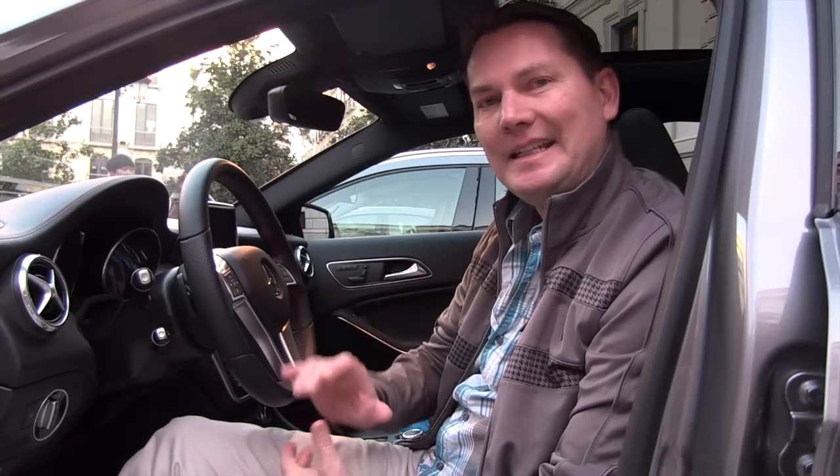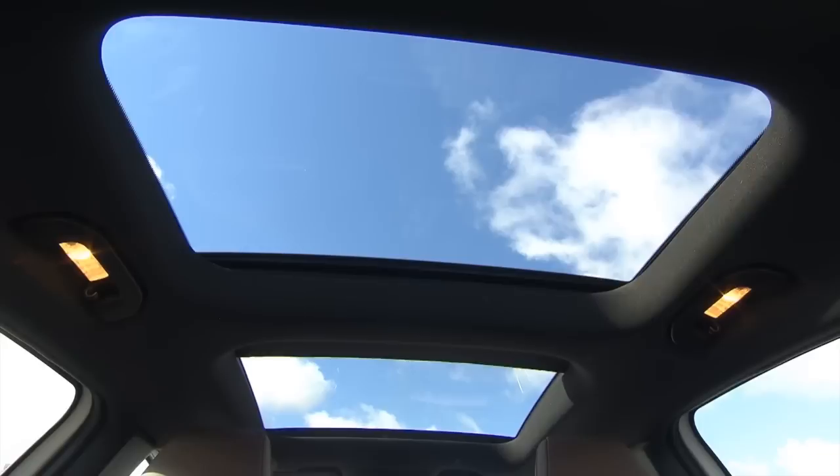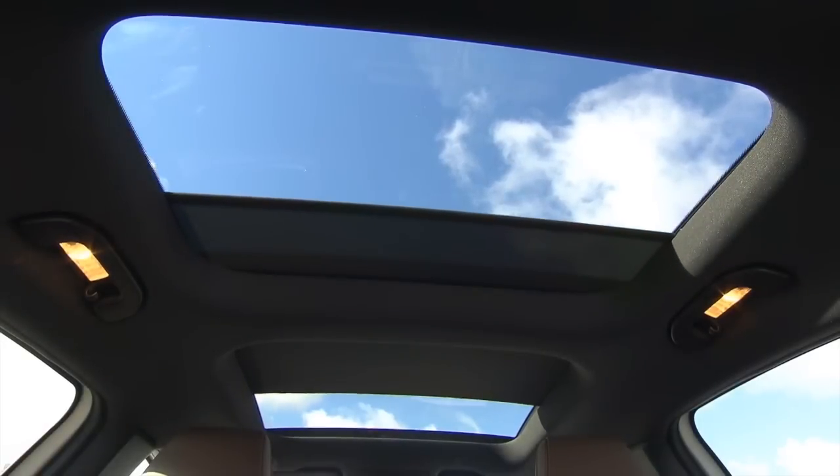Now this GLA is almost identical on the inside to the CLA, except for one big difference, and that's the amount of headroom that you get. Of course, with this SUV application, you sit up a little bit higher, you've got more headroom, and that affords greater outward visibility, which is a concern with the CLA, especially for people that sit in the back seat. There's plenty more headroom and greater outward visibility for people looking out of the back window.